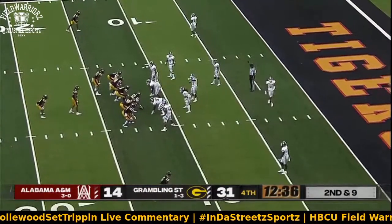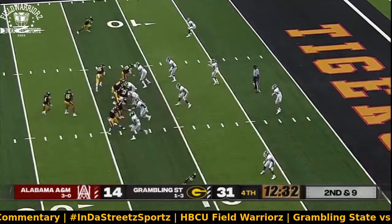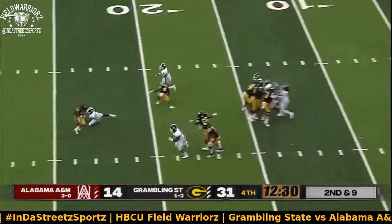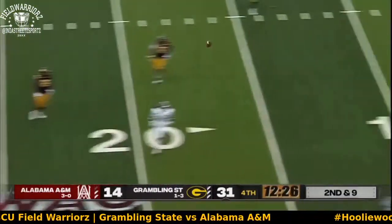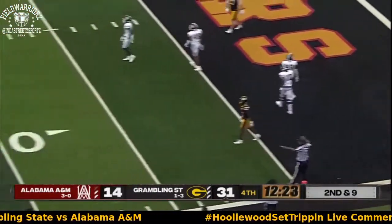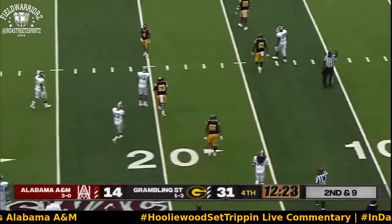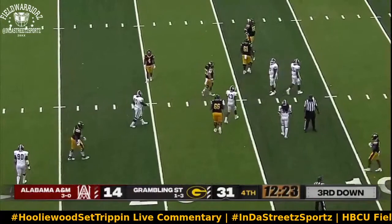Dravion Carter on the stop on that last play. So second and 9 now for the Tigers. Bowden in trouble, still on his feet, rolling to his right, avoids a couple of tacklers, fires into the end zone, and it's incomplete. That's a heady play right there, just to get rid of the football after he avoided the pressure and the traffic in the backfield.